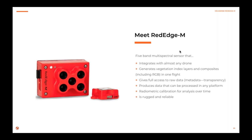So you fly over the field one time and you get all of these different layers that give you all of this different information about the area of interest. It also gives you full access to the data that it collects. So you collect data on the camera and you are not locked down to any one particular processing platform or any one particular analytics platform. You have full access to the data. We even publish blogs and articles about how to access the data, how to calibrate it, how to convert it, and things like that, that if you were so inclined, you could do yourself. Or you can choose any number of processing platforms or analytics platforms to process and look at and analyze the data.